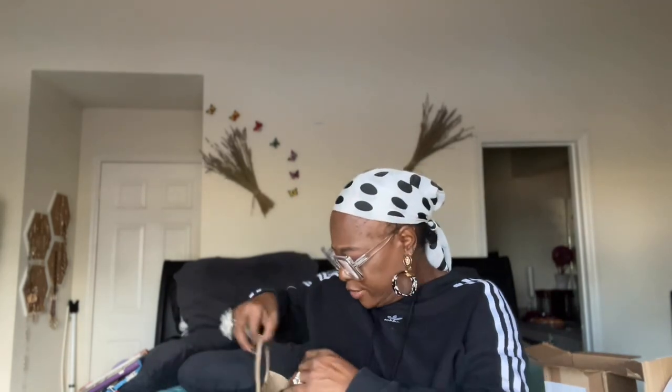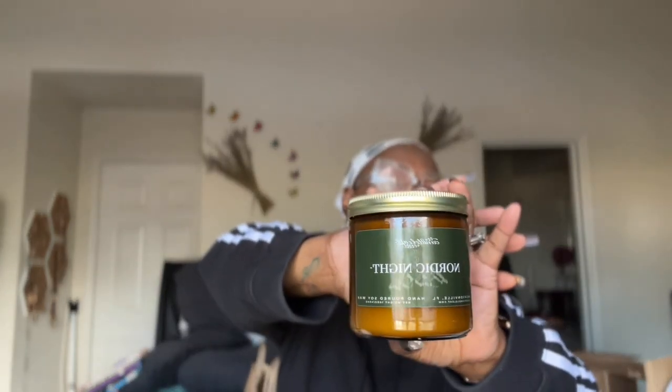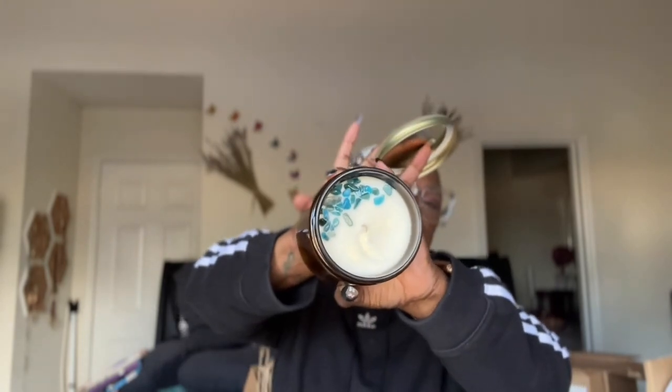So that's how this one looks on the inside. Makes me think a good smelling man is walking around my house. I'd be like, what? Who is that? Oh, wait. It ain't nobody. That's just my candle. And Nordic Night. So this one is a Nordic Night. Oh, this smells good. This one reminds me of something you would put next to the laundry room, because it has that laundry room fresh linen smell.